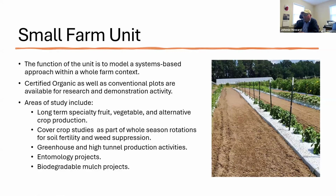Our small farm unit is an interesting area. We have some certified organic work that goes on there as well as conventional plots. We've had a lot of work in recent years there with specialty fruit and vegetables, alternative crops, some of these Asian specialties and things like that.